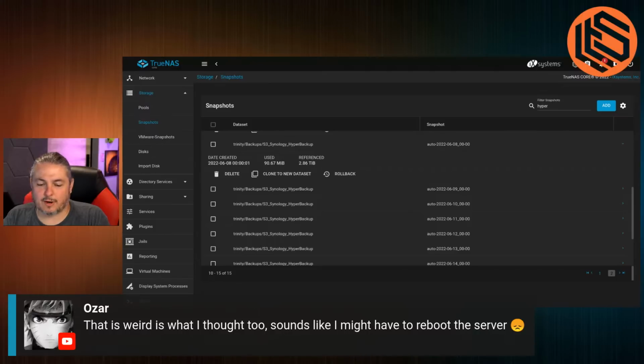You can also restart the toolstack in XCP-ng. Sometimes that fixes things.